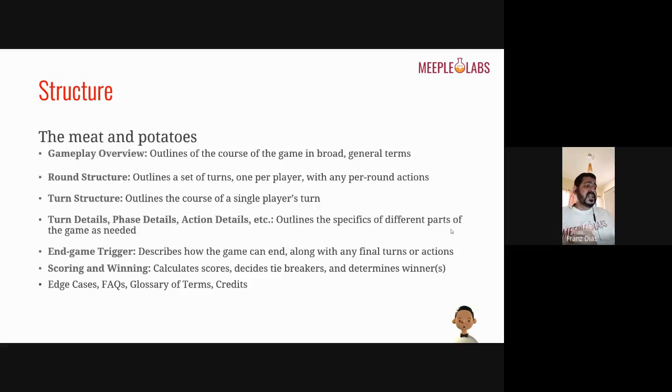Talk about the turn details, talk about phase details, talk about the action details as well. So wherever your action is complex, definitely you need to detail that out. You also need to talk about what happens before your action and what happens after your action. This is absolutely key in a game where the action is circular in nature and where another player's action, the next player's action, is dependent on what you've placed.